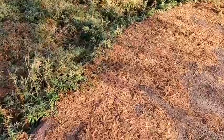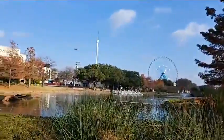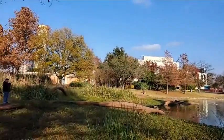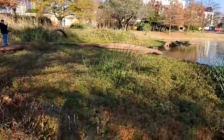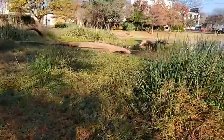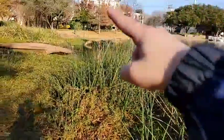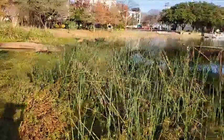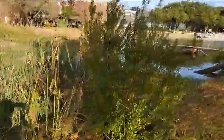White Rock Lake is very reedy like this. There's lots of turtles out here sunbathing. This is all going to be marshy right here. That's really cool. This is really beautiful. Normally we're hot-footing it right over there to get to our destination as quickly as we can, so I'm really glad that we're over here today to look at this.